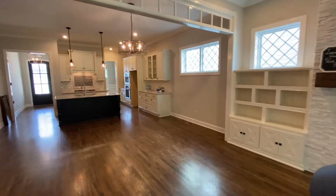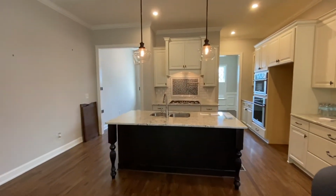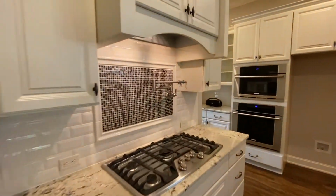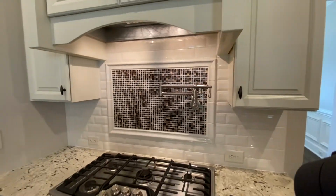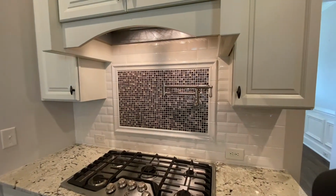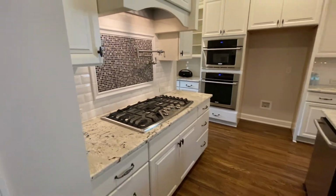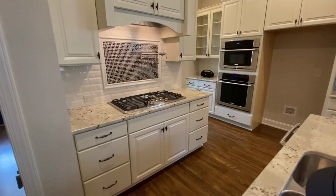If you look over here in the kitchen, which is one of my favorite parts of the home, you have this beautiful island with granite countertops, and you have the elusive faucet over the stove. I know, I've always wanted one of those things. They're really amazing for filling pots, for boiling pasta or anything, right? And that sits right on top of this beautiful gas range.